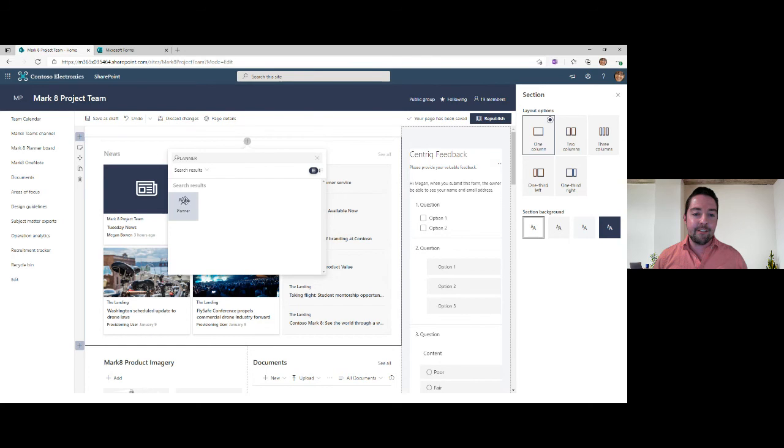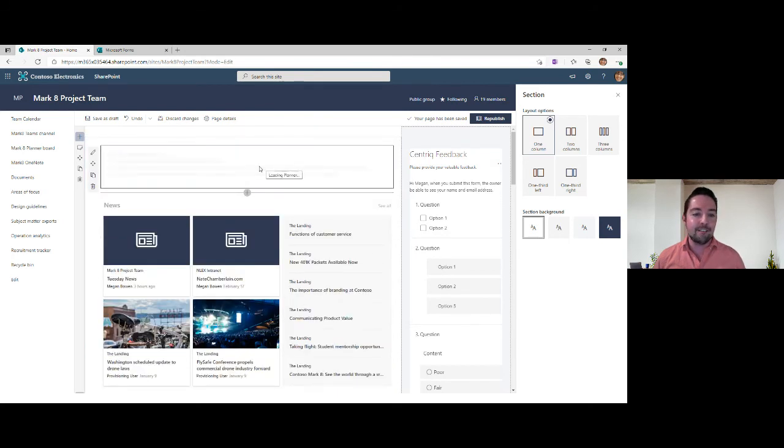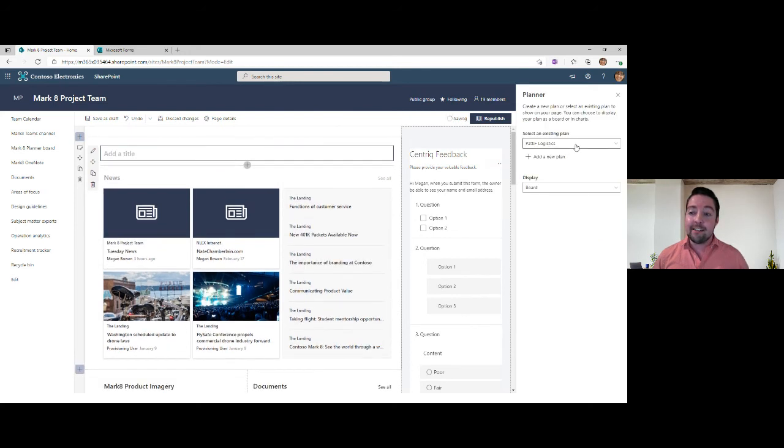Okay, so I choose Planner this time. This one's a little easier to use. It doesn't require you to go get your URL. All right, so I can select an existing plan. So you can see if I choose event plan, it's going to pull in my planner boards.